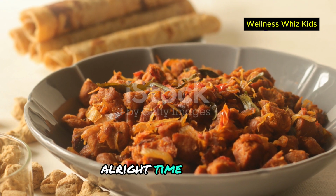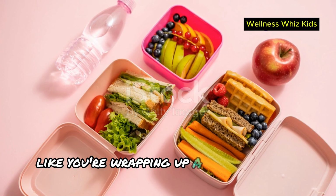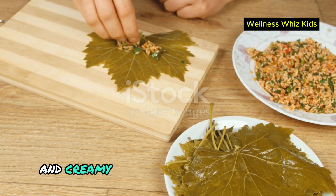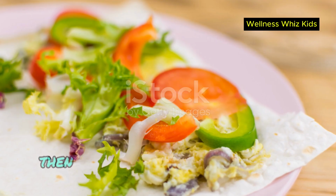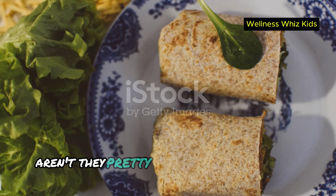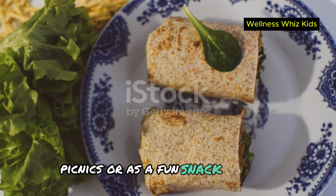All right, time to roll. Carefully roll up your tortilla nice and tight, like you're wrapping up a little present of deliciousness. Make sure all the colorful veggies and creamy hummus are tucked in nicely. Then, grab a sharp knife and slice your wrap into pinwheels. Aren't they pretty? These little pinwheels are perfect for lunchboxes, picnics, or as a fun snack at home.